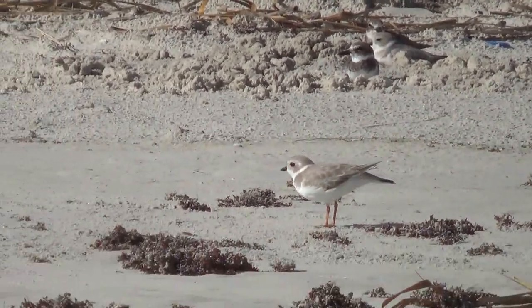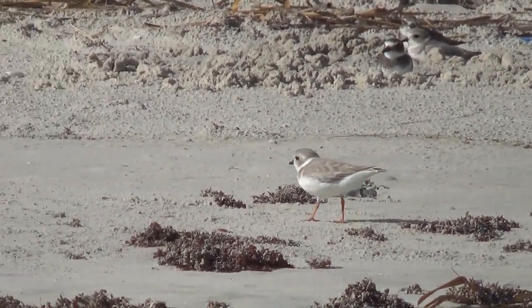Also not true. So the piping plovers are actually endangered. What? So it's really cool to be able to see them.